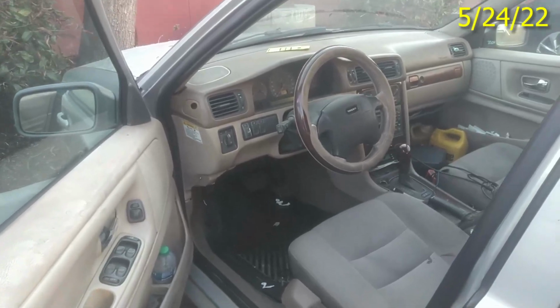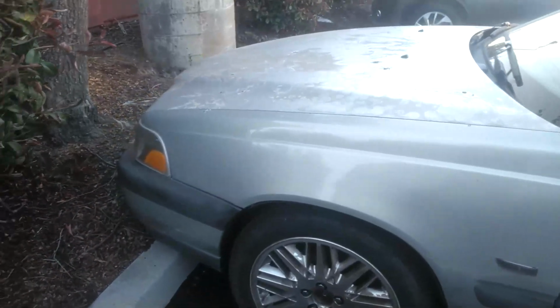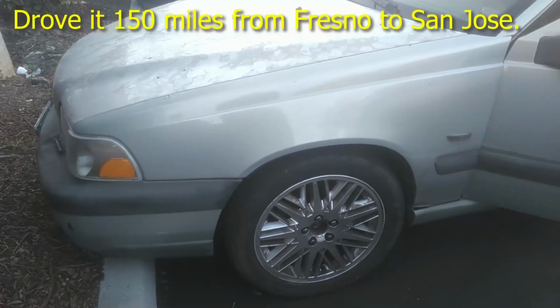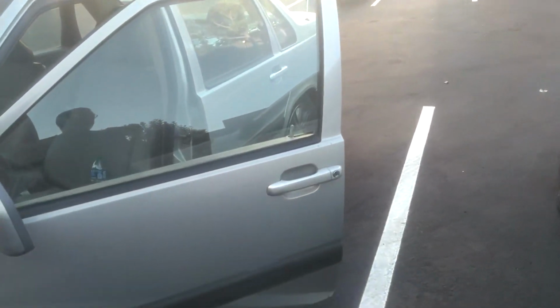Kicking off the morning. My goodness. This car rode like crap yesterday. I pulled over. I almost pulled over twice. I was afraid it wasn't going to make it back to San Jose. Mostly suspension stuff.